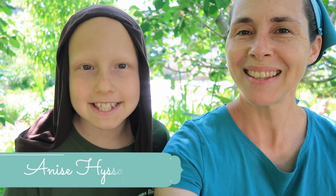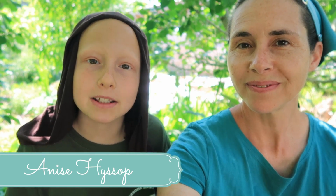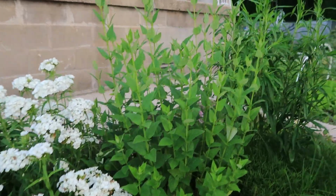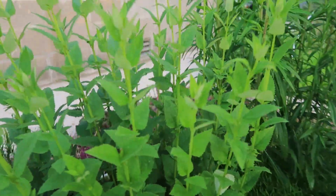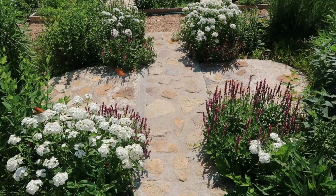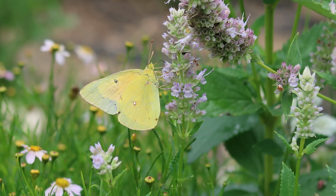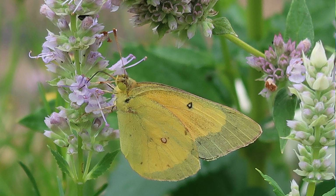First one's anise hyssop. It's a perennial. It comes back year after year. It has a little bit of a black licorice taste to it, so if you like black licorice, you'll probably like it. And it also draws in butterflies and other pollinators in the summertime. Yeah, we've got it planted various places around the garden, but most of it is in our butterfly area, and it draws in a lot of butterflies and pollinators. It's really fun to watch when it's in bloom.